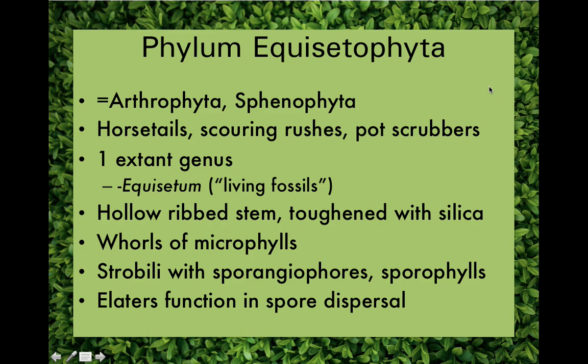Our second phylum is the Equisetophyta, which has also been called the Arthrophyta. That's in your lab manual. An even older name is Sphenophyta. For my purposes, let's just call it Equisetophyta because we've only got one living genus, which is Equisetum, which means horsetail.